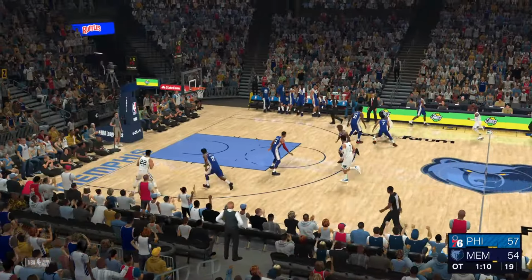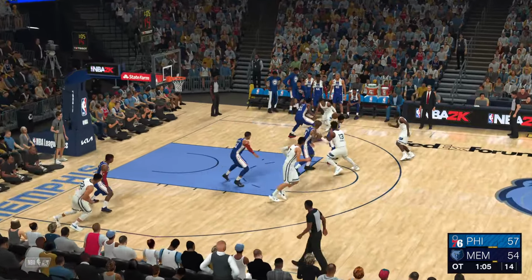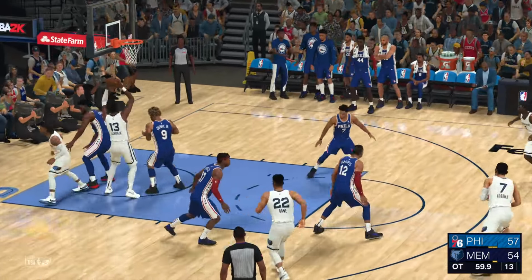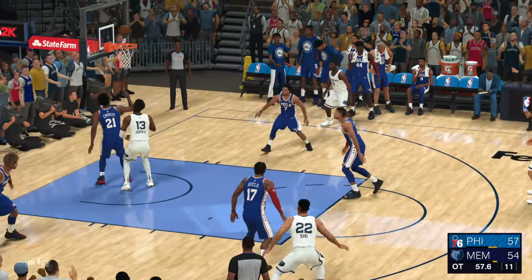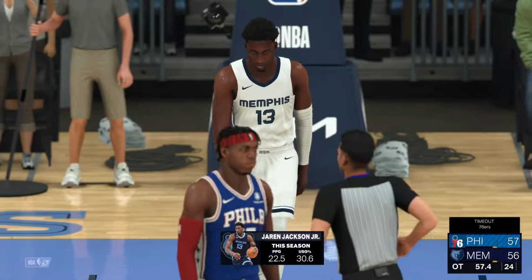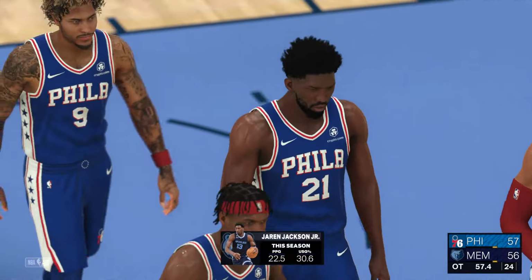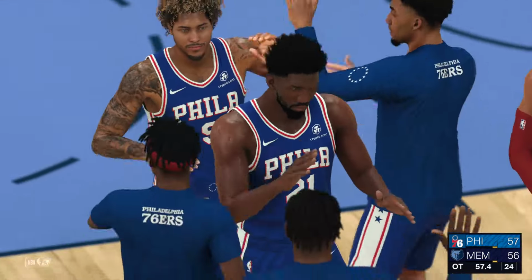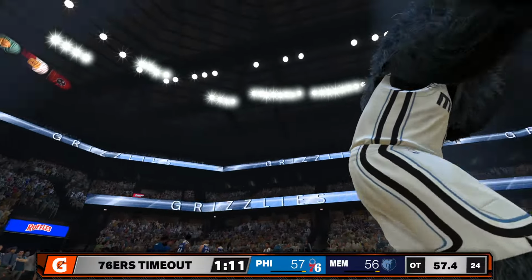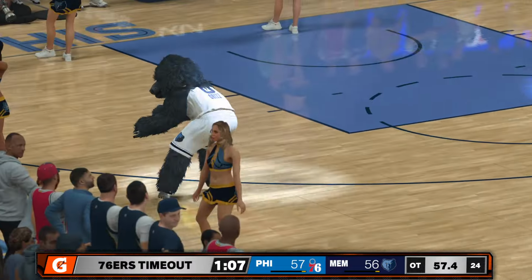And here's Morant. He'll bring it up for Memphis. Over to the wing. Here's Jackson. It falls. And that shot brings them to within just one. The young fella, Jaren Jackson, has showed us the ability to step up and make big shots. Timeout called, the 76ers. They lead by one. There's 57 seconds left to play in OT, and this battle continuing.